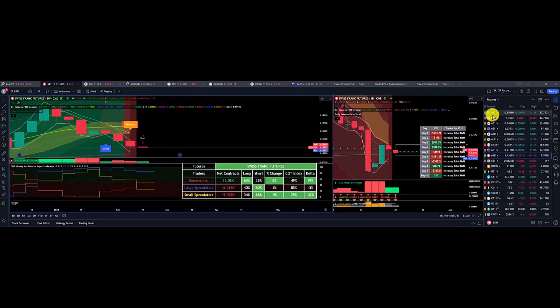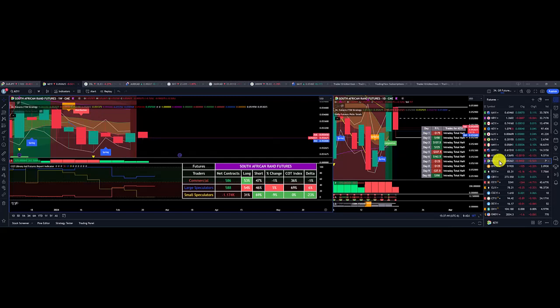Same with Swiss franc. However, on the weekly, there was a major distribution and upthrust on the weekly. So a lot of pressure to the downside, even though this is crowded short. But it's nice up against the daily 200, so we'll see if it just kind of maintains right now until Tuesday.